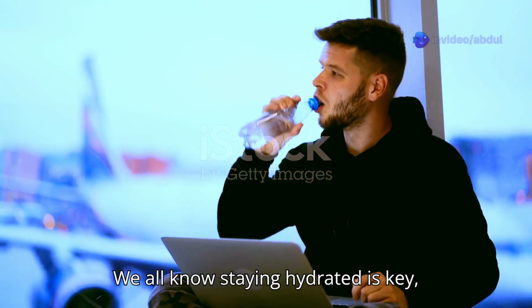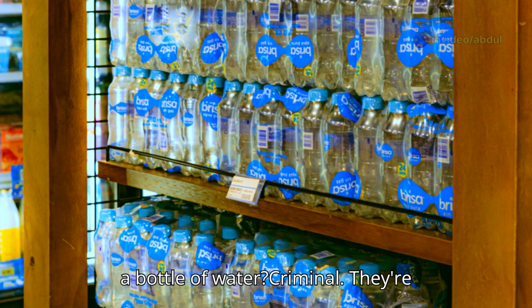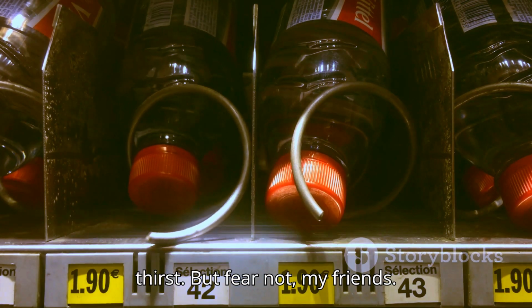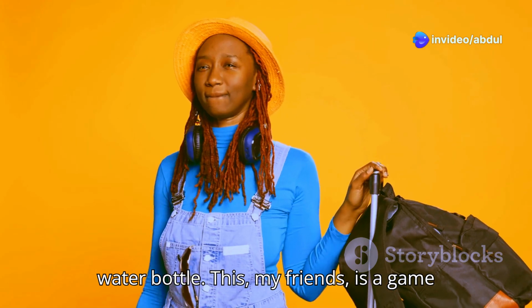We all know staying hydrated is key, especially when you're traveling. But let's be honest, those airport prices for a bottle of water? Criminal. They're practically asking you to take out a second mortgage just to quench your thirst. But fear not, my friends, because I've got a solution, the reusable water bottle. This, my friends, is a game changer.